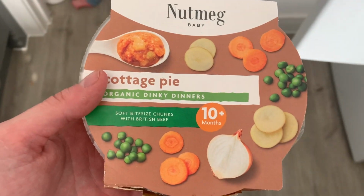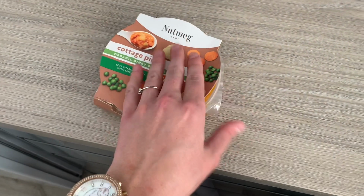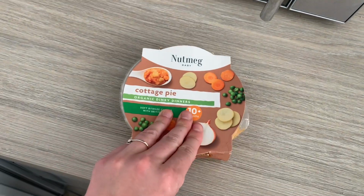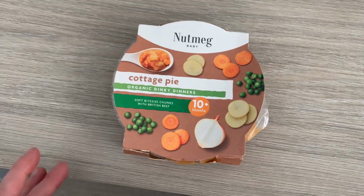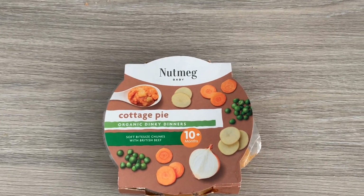These are by Nutmeg Baby at Morrisons, and they are so handy if you've done baby-led weaning and you don't want a puree pouch, but you want something similar that's convenient with more sort of lumps and textures in, because that's what your baby is used to. Then I would highly recommend these dinky little ready meals.